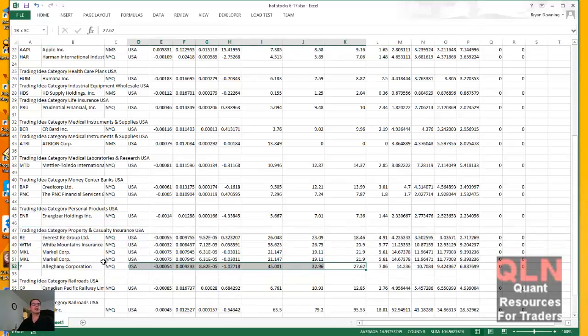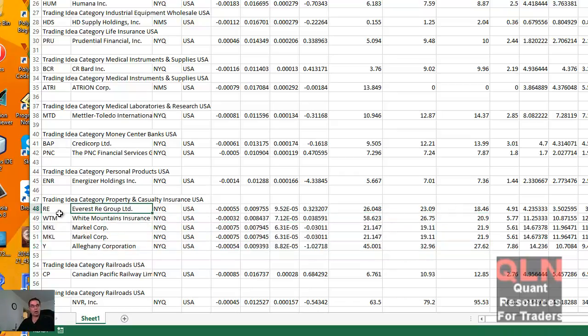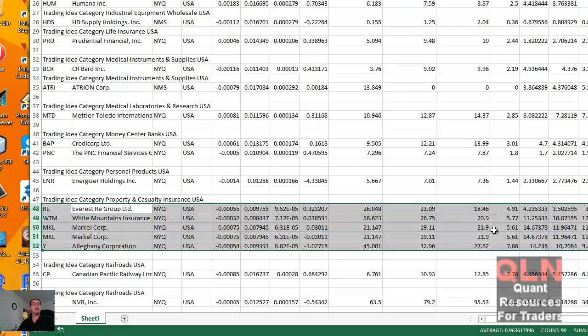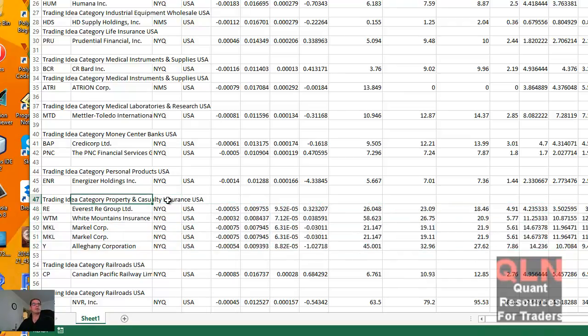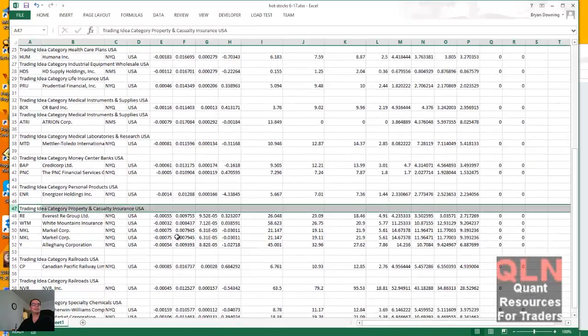And you can probably use these four companies, Markel, Alleghany, White Mountain Insurance, and maybe Everest as well. So those are pretty hot sectors to be in. So maybe there's some growth there, worthy to investigate, and specifically for property and casualty insurance. Might be an ETF sector to investigate.